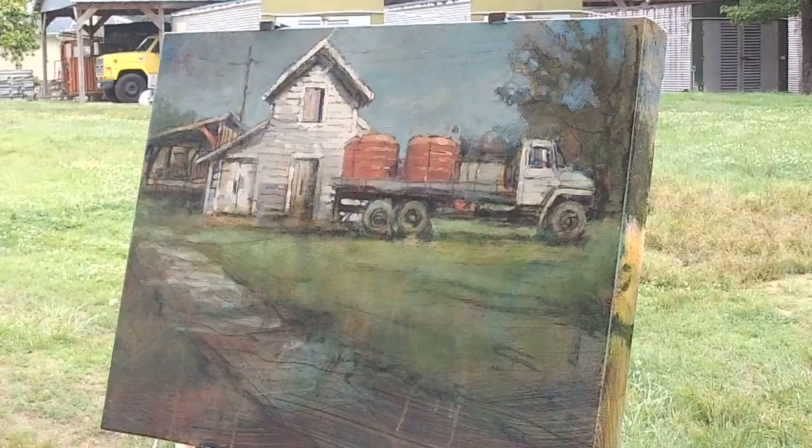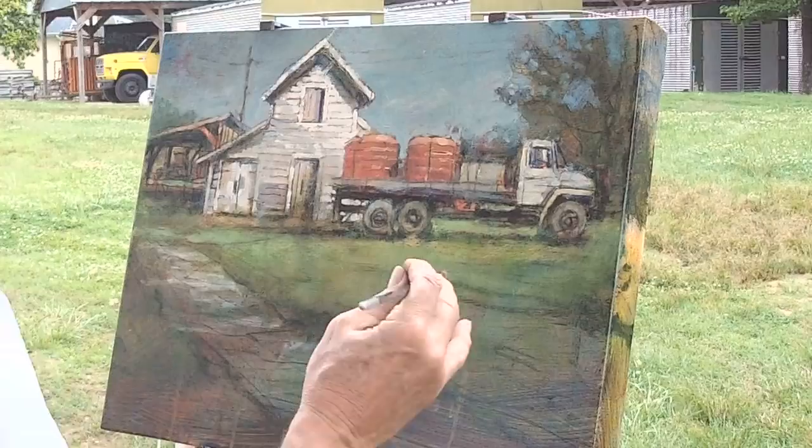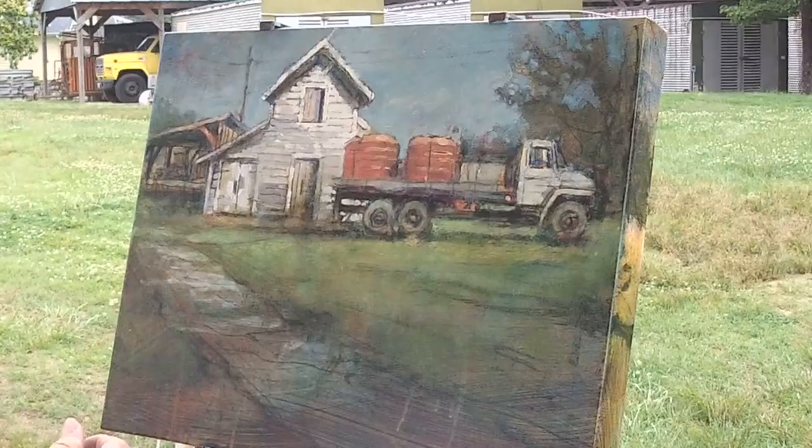And again, that's a good example of why in the underpainting stages, you want to create a very high degree of visual chaos. It is so that you have lots and lots and lots to respond to in the final painting process.